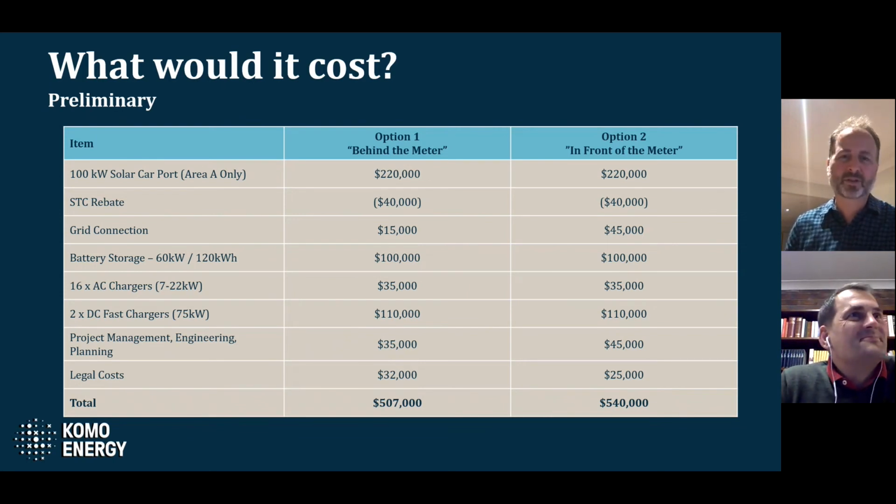Yeah. In terms of cost, we looked at 2 options, behind the meter and in front of the meter. In front of the meter means going straight from the solar car park, EV charging and battery storage system out to the local network and creating a new grid connection. Behind the meter means going into the host site switchboard, providing that power behind the meter. You can do the metering separately in either of these circumstances using a child meter and setting up an embedded network if you're behind the meter.